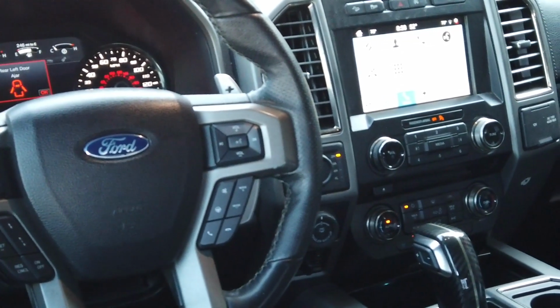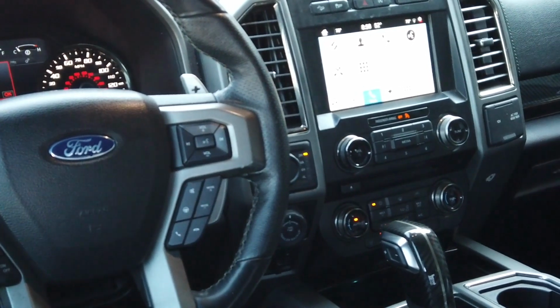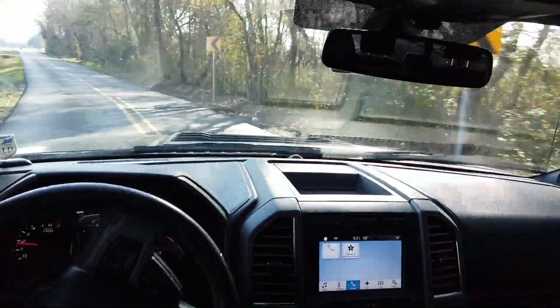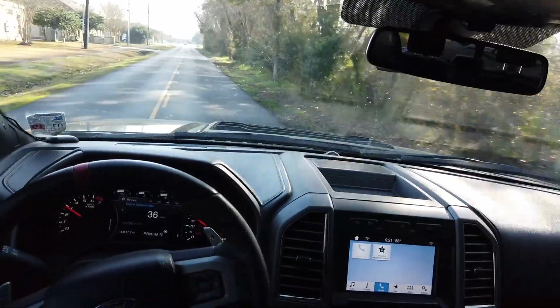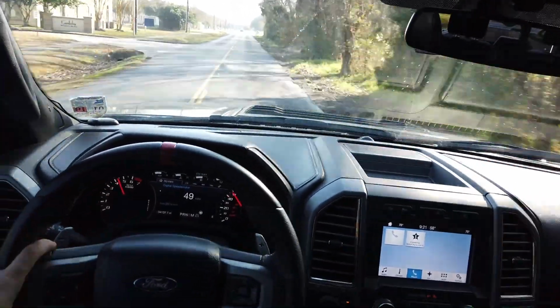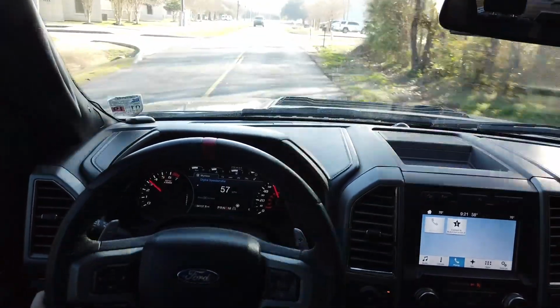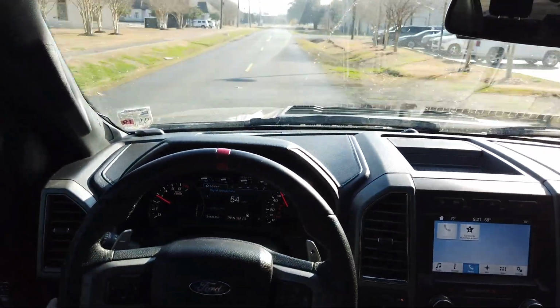This lane departure system, we were out on the highway the other day in this, and you know, he'll just let off the steering wheel, and as you get towards the edge of your lane, it'll make a small beep and it'll correct for you. Now, he did say that when he first started driving this truck and it corrected for him, it kind of shocked him a little bit and he wasn't prepared for it. It's something you have to kind of get used to, that while you're driving, the vehicle's kind of driving you.